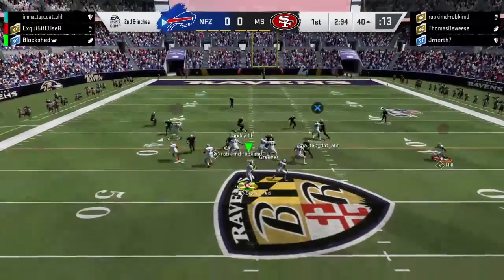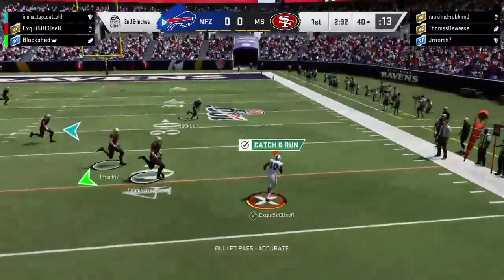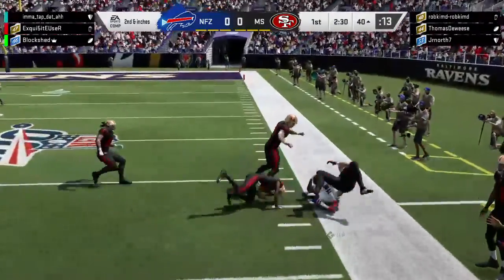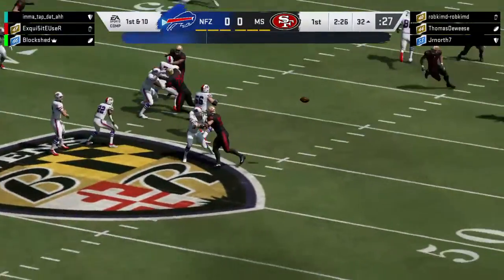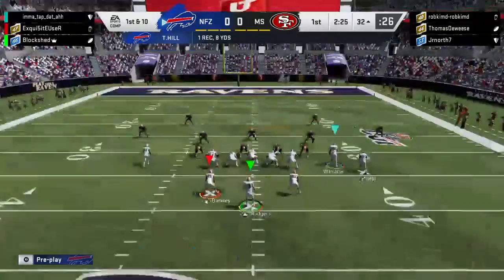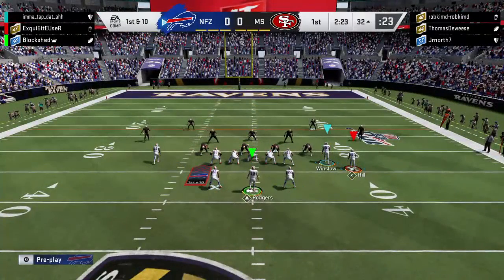To throw again on second down. Rodgers gets this one to Hill. And he gets it down to the 32. That one a first down pickup of 8. From the 32 now. Here's 1st and 10.